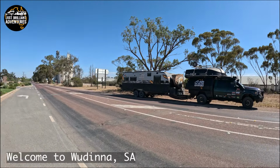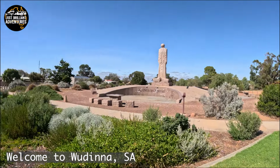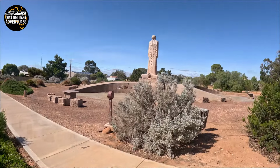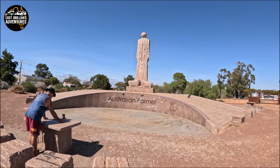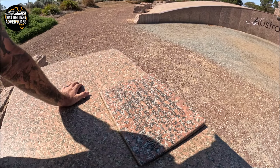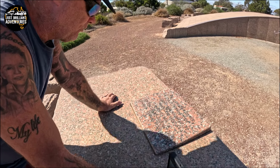So here we are, pulled up in another little small town of Wadena. And we've come to check out the cool Australian farmer statue. How cool is that? Their very own farmer statue. What's the go? Australian farmer, stylized human form, elements, sun, source of life, wheat and sheep.